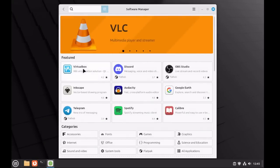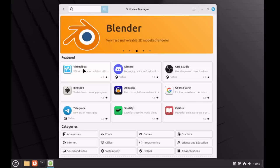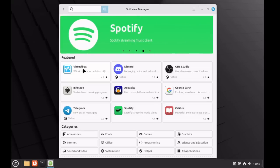You could also install things like VirtualBox. Honestly, there's a lot of options for virtualization in Linux. I actually think there's more in Linux than there are in Windows at this point, and all of them are better than VirtualBox. I think VirtualBox is just crap. I really do. I don't think it's well developed.